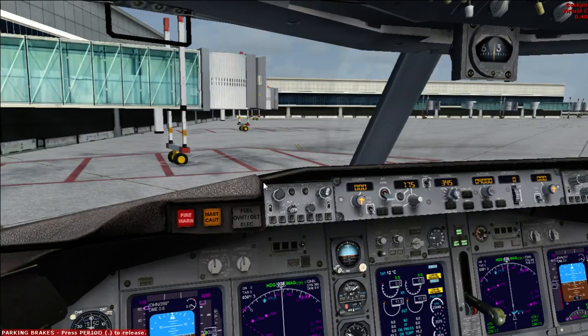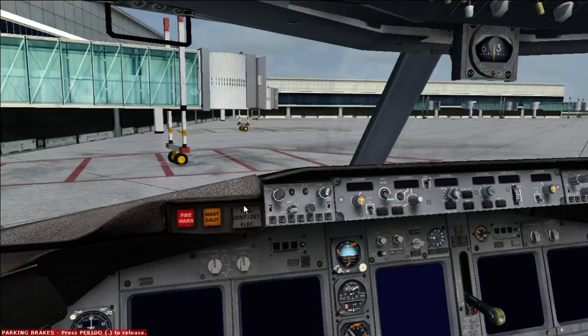So, let's go ahead and shut the luggage doors. Alright. So, that's it. Luggage deboarded, passengers deboarded, airplane shut down. Let's go ahead and master switch. There we go. Cold and dark.